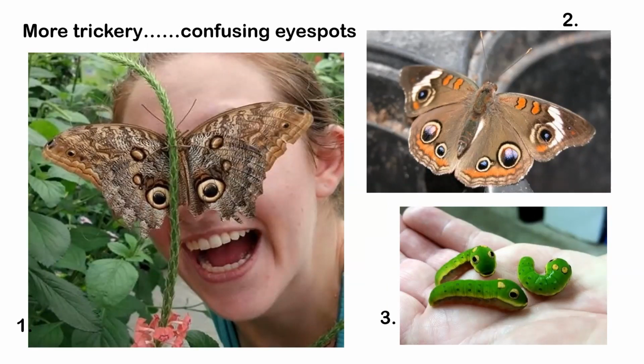So by having these little spots on his wings, if a bird was trying to catch him, he might dive for those eye spots, because they all know that that's where your head and all is. But that's going to trick the bird, and he might just damage a wing instead of being all eaten. Trickery. All right, look at picture number 2. How many eyes do you see in picture number 2?